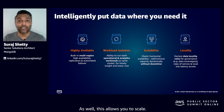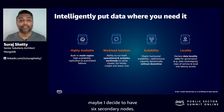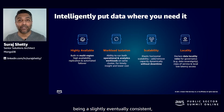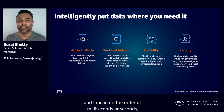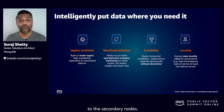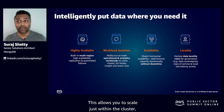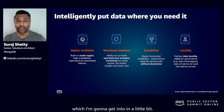As well, this allows you to scale. So now instead of having simply two secondary nodes, maybe I decide to have six secondary nodes. What I can now do, as long as you don't mind being slightly eventually consistent, and I mean on the order of milliseconds or seconds, is send a lot of your reads to these secondary nodes. As a result, your primary is now free to do a lot more processing and ingestion. So this allows you to scale just within the cluster, as well as sharding, which I'm going to get into in a little bit.